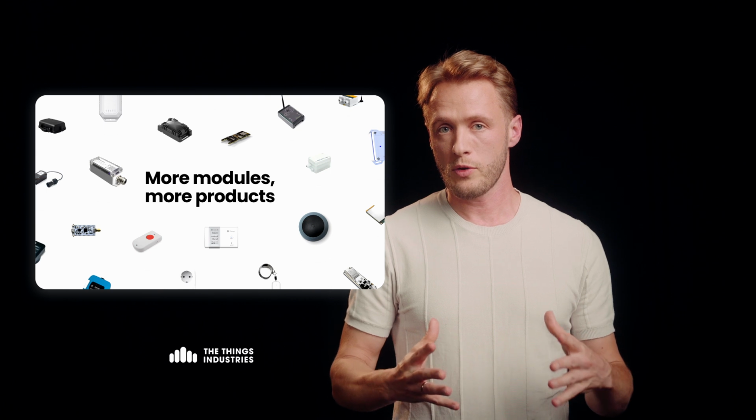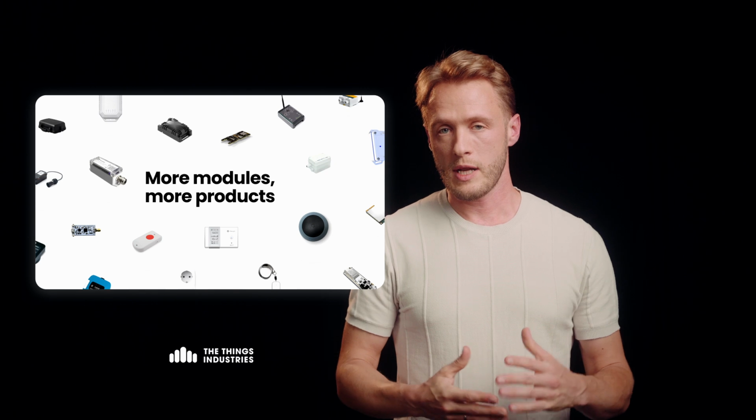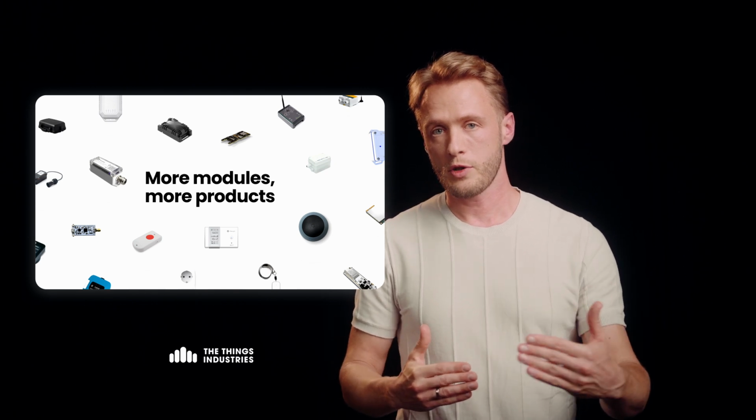So in The Things Stack, we support all the LoRaWAN versions and also all the LoRaWAN regions. And to make it easier, because there are so many different combinations of LoRaWAN versions and device profiles and different regions and all kinds of settings, we built a device repository. And that's a repository where device makers can contribute all the device profiles. So for example, vendors, device makers, they can contribute all the device models that they have and all the characteristics. And it allows our users and customers to select which devices they want to add to the network without having to enter all the settings of these end devices.